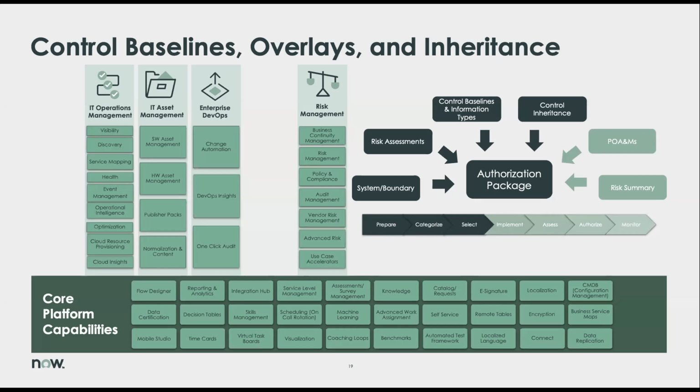And then through policy and compliance, we also have the concept of control inheritance, being able to inherit both the security that a control provides, but also the compliance status that the control provides.